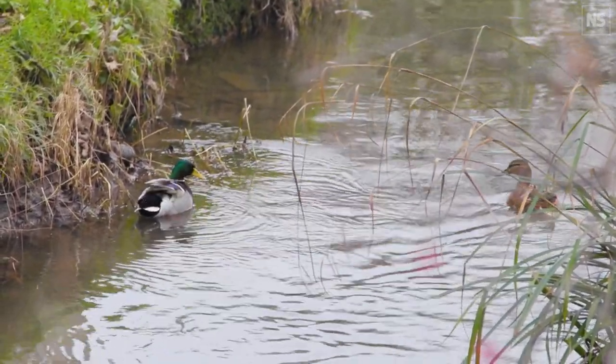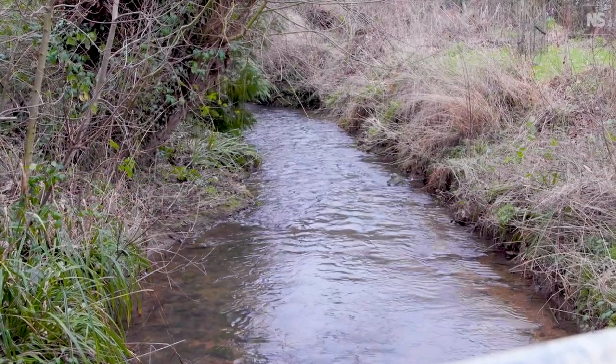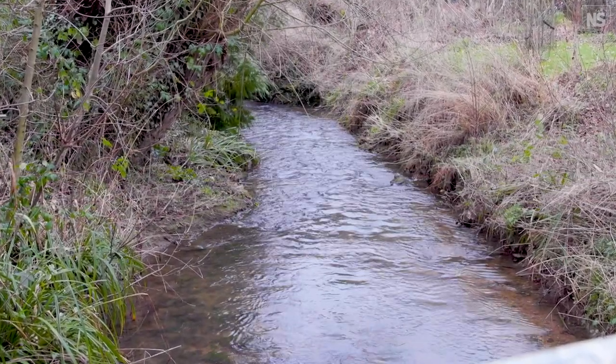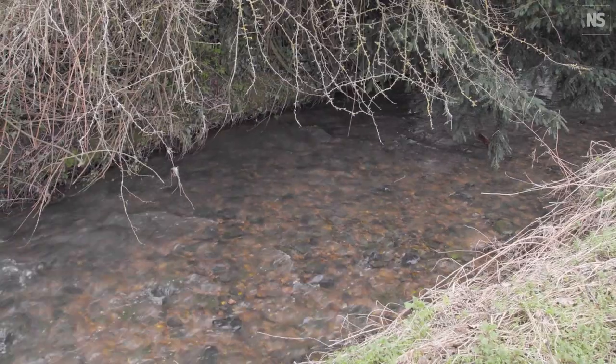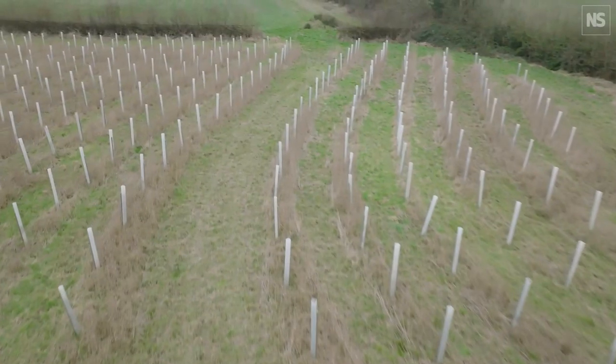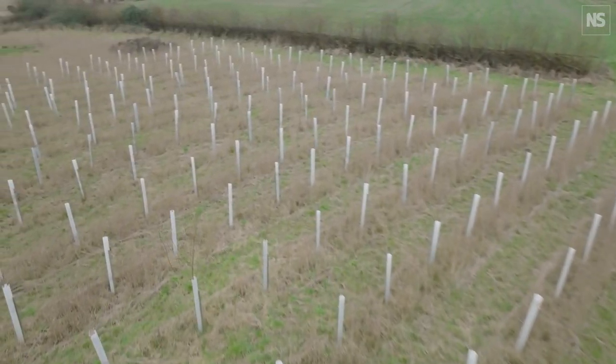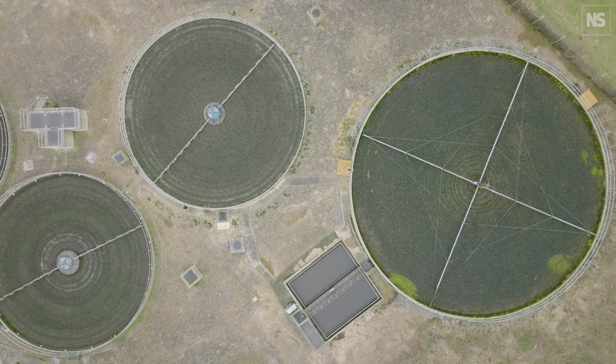Since I've been living in this valley, we've seen deterioration in the water quality, and it's depressing. We've seen a decline in numbers of fish, insects, and the weed growth in the river. The Evenlode's problem pollutant is phosphorus. 28% of it comes from agriculture and land use, but 65% of the phosphorus comes from sewage treatment plants.